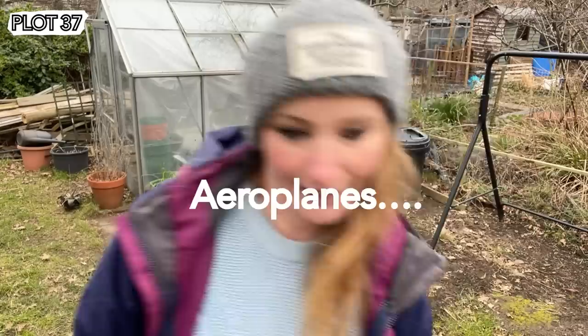Yeah, so getting the tomatoes in really feels like the beginning of the new season, new year. Even though we've already got the chilies and the aubergines and things in, they're so early in the year that it doesn't feel real. Tomatoes is the day. Anyway, thought we would just do a bit of a look around the plot, see where we are at the beginning of the season.